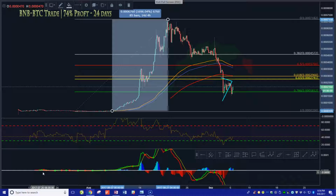Now, unless you don't follow cryptocurrency at all, I'm sure you've heard about Binance Coin by now, at least from the crazy run it had last month. I mean, just take a look at that. 1,700% in 14 days. That's crazy.